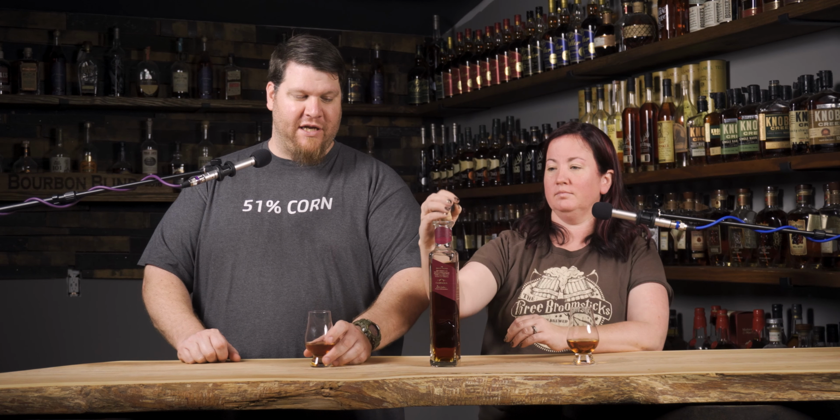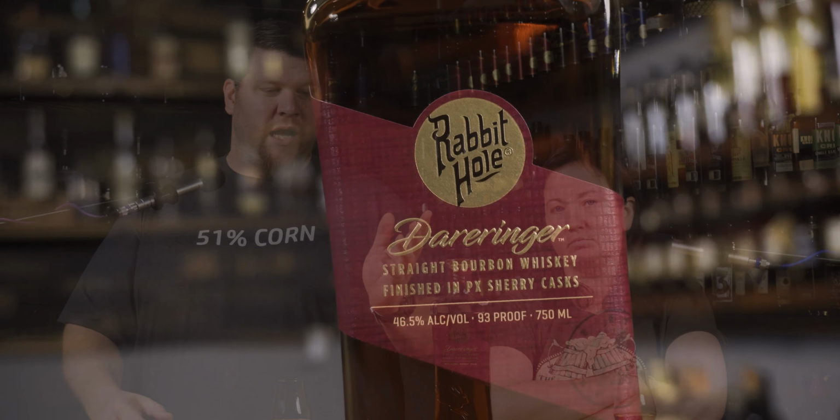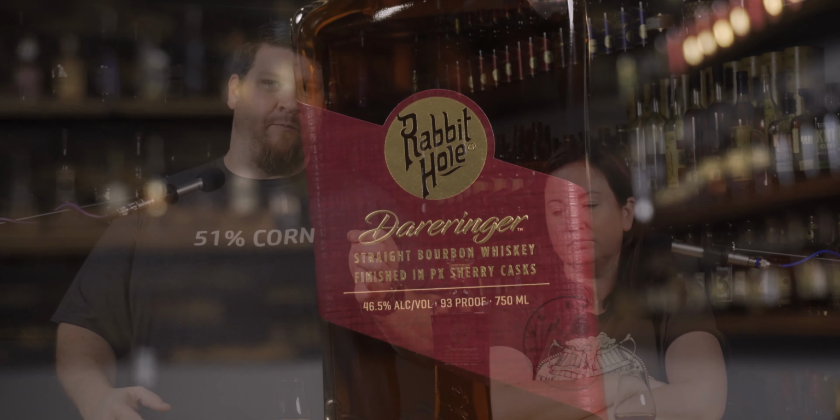They age it in new charred oak barrels, except what I find interesting, they come from Kelvin Cooperage, and when they char the barrels, they do it over a wood fire. Most people use propane or something like that so they can control it and use only the energy they need. I would have to imagine that is a much more costly and time-consuming process. But sticking to the old ways, I get it. That's what bourbon's all about. Mad props, respect.